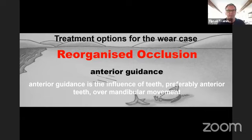What's posterior guidance? Well, if you just open your mouth a little bit now, separate your teeth, and move your jaw from side to side. Question, what is influencing the way your jaw moves? And of course that is now your condyles and the fossa. So posterior guidance is the influence of condyles and fossa. Anterior guidance is the influence of teeth.